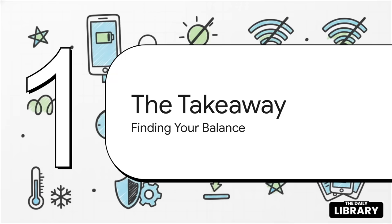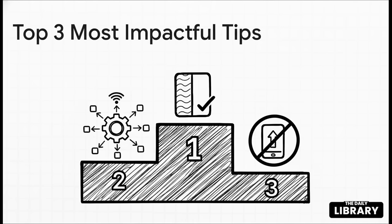Okay, we have covered a ton of ground, from quick fixes to long-term habits. And look, the goal here is not to make you turn off every single cool feature on your powerful iPhone. That would be no fun. It's all about understanding that there are trade-offs and helping you make the smart choices for how you use your phone. So, if you walk away from this and only remember 3 things, let it be these.